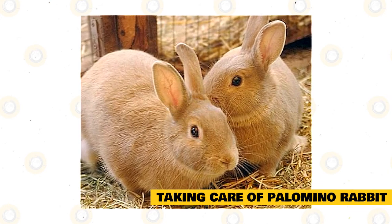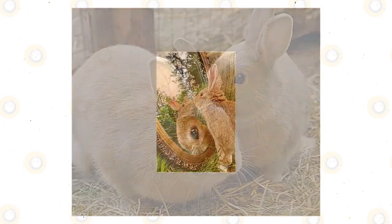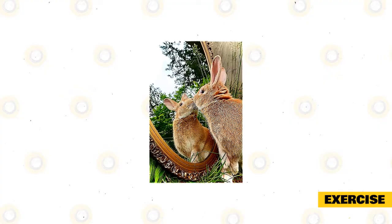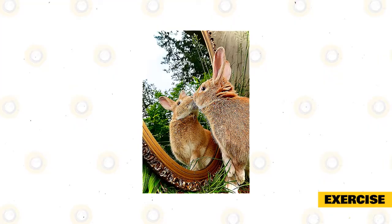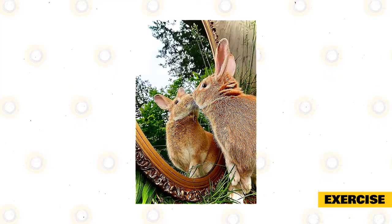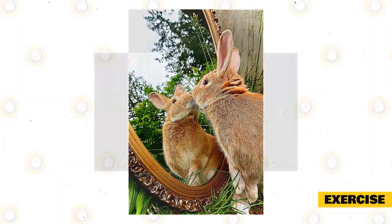Brush it to remove some loose fur, toss some toys, or stroke them for them to feel they are loved and valued. Exercise. In the wild, rabbits run around 3 miles a day. Therefore, it is very important that you give your pet rabbit enough exercise every day to keep them active and entertained. They should have at least 3 hours of free range time, whether this is out of their hutch in the garden or just around the house.